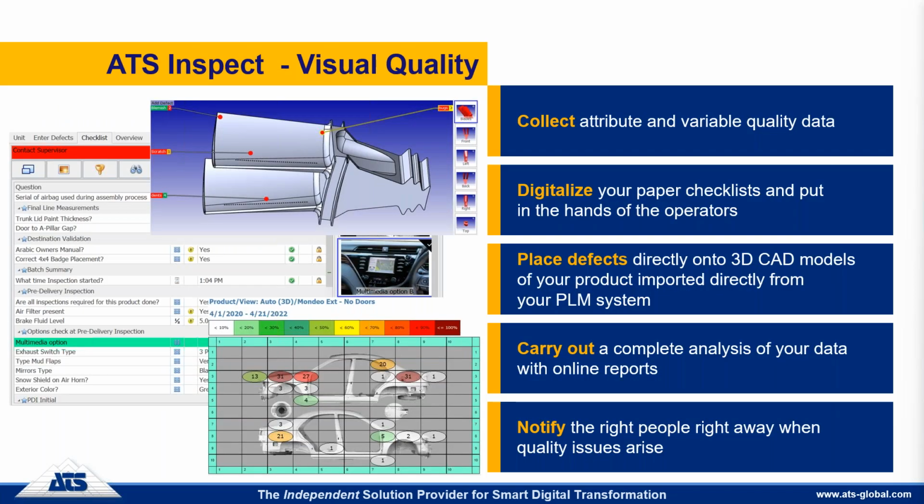Before I carry on, Tom, do we already have any questions from the attendees? We do have one that's come through. Can actions be configured to take place when checklist questions are answered incorrectly?